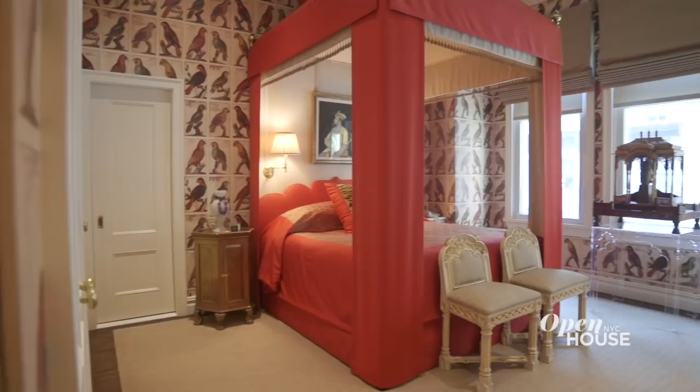The master bedroom is sort of a departure from the rest of the apartment. The bedroom reflects a different ancient culture, which is India. I chose the Indian theme for the bedroom just because I'm crazy about Indian architecture and design.